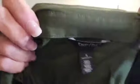Let's see. This is size 8. Not a bad size. This looks like it was never worn. Like it should have a tag on it. But it don't. That's cute. Alright. Let's see.